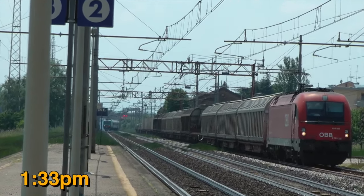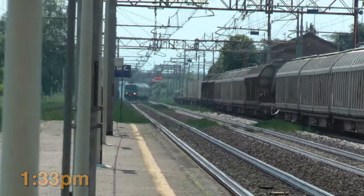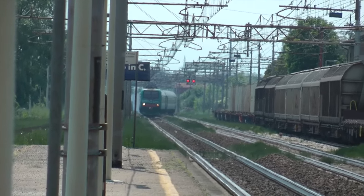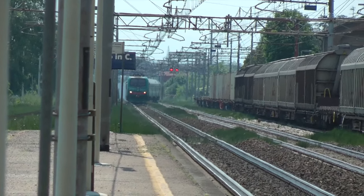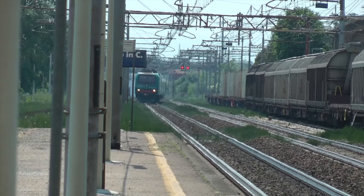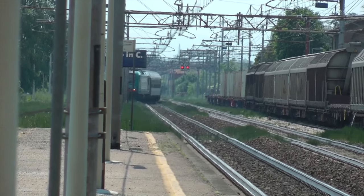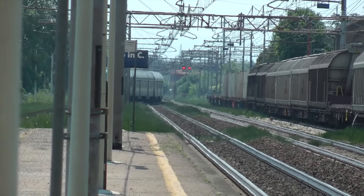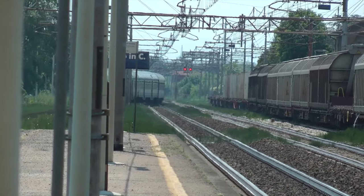At 1:33 p.m., the northbound Bologna to Venice regional train is clearing off the number 1 track that the freight had just cleared into the siding, crossing over the number 2 that the southbound regional had just cleared, and into the number 3 track to make his station stop work.